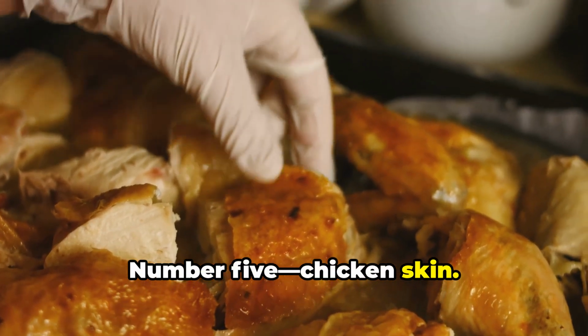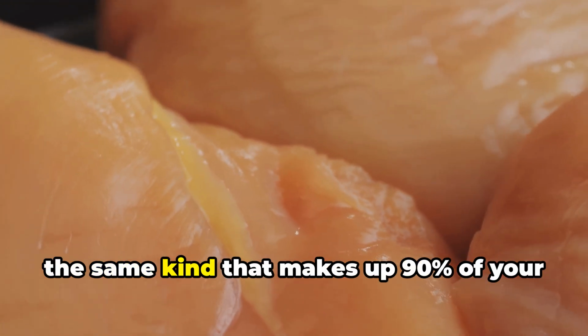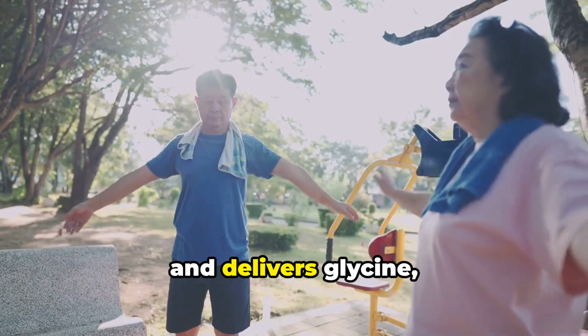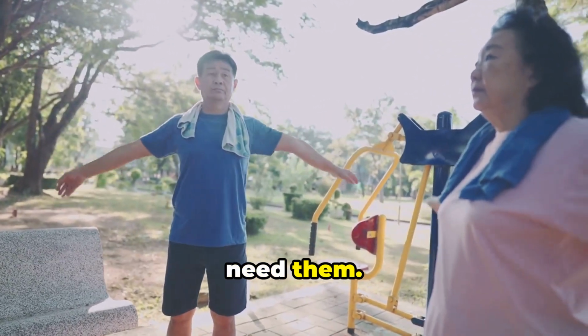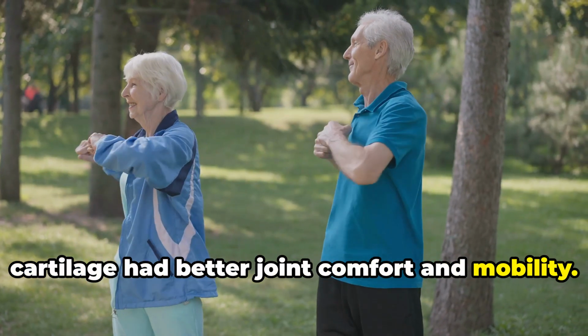Number 5. Chicken skin. It's time to stop fearing it. Chicken skin is one of the richest sources of type 1 collagen, the same kind that makes up 90% of your body's collagen. Eating it strengthens ligaments, stabilizes joints, and delivers glycine, proline, and hydroxyproline directly to where you need them. A 12-week study showed that people consuming nutrients from chicken skin and cartilage had better joint comfort and mobility.